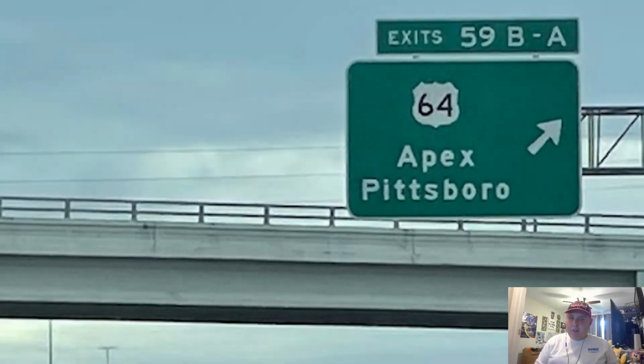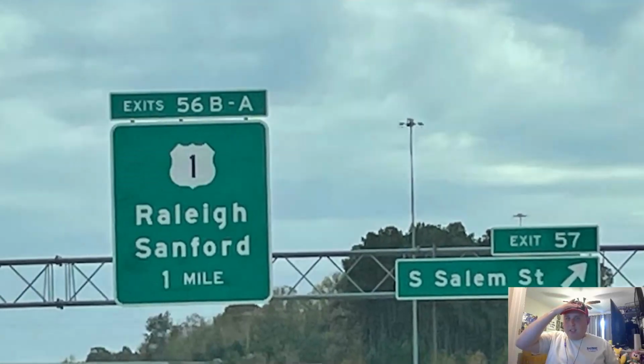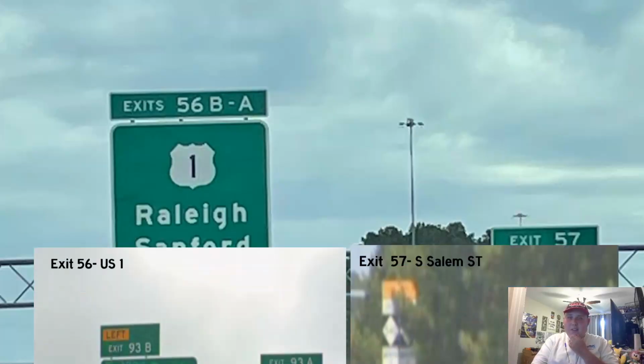And here we meet with US 64 once again being signed for Apex and Pittsboro. That Pittsboro should not be there, that should be Asheboro. And then here we meet with South Salem Street once again, and we're meeting US 1 in 1 mile. And let us take a look to see where we're signed on both of these highways.